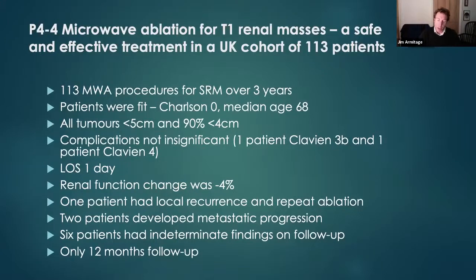Now we come to 3 studies that report on ablation as a treatment for small renal masses. The first is a study from the Royal Devon and Exeter hospitals that looks at microwave ablation, and they treated 113 patients with this modality with small renal masses over 3 years. These patients were fit, with a median Charlson score of 0 and a median age of 68. All tumours were small, all less than 5 centimetres, and 90% were smaller than 4 centimetres.